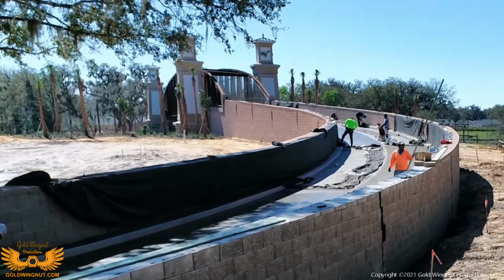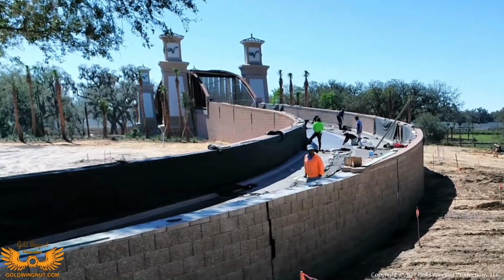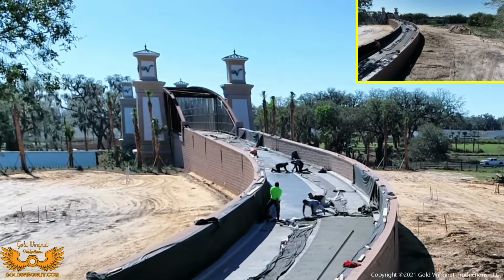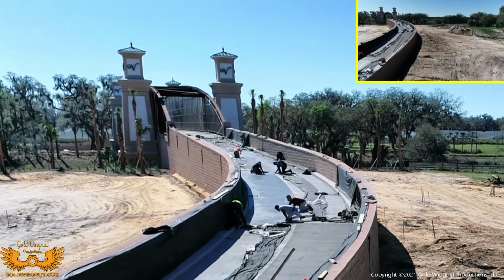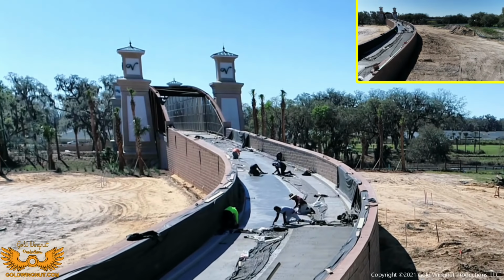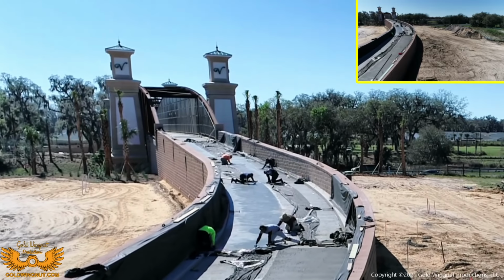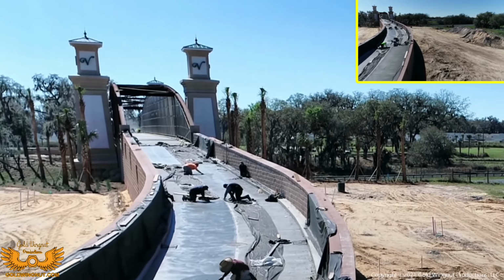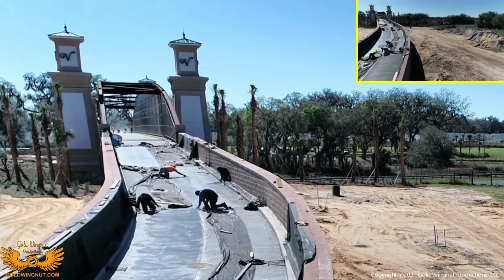Somebody asked me a question how I got to fly over these people, and I really didn't. You can see it's just the way it's been edited. The original is up in the upper right-hand corner. Many of the shots in my videos are shot like this, so I can get the content I want without jeopardizing anyone's safety.